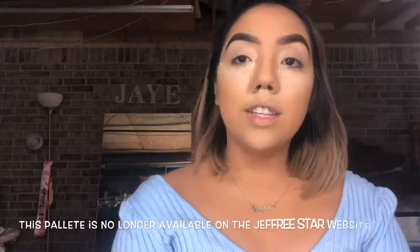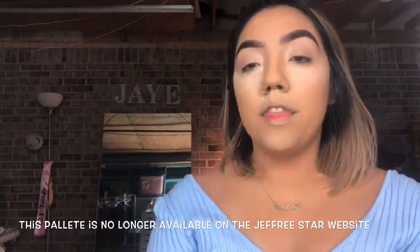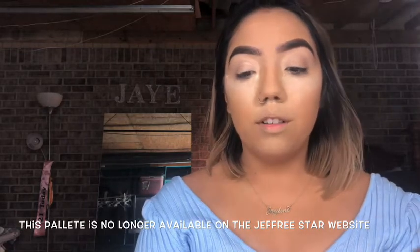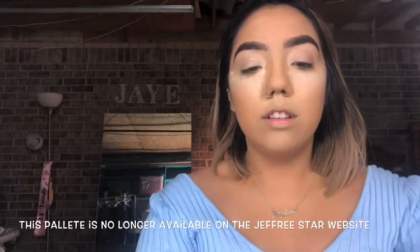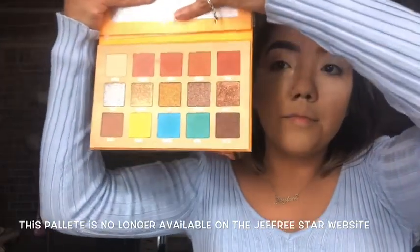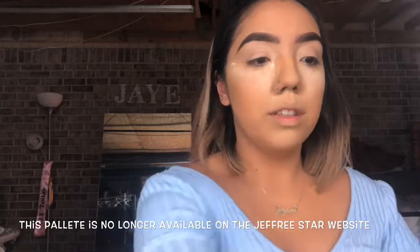So now for eyeshadow, you guys chose the Jeffree Star Cosmetics Thirsty Palette. This was limited edition during the summer. I don't know if it's still available or not. If not, I will definitely let you guys know. This is what the shades look like. So pretty. I haven't really played with this in a while, so I'm really excited.